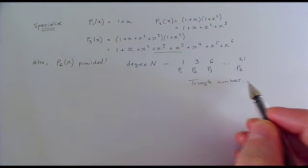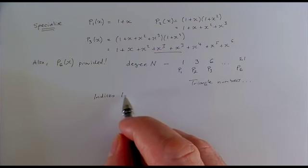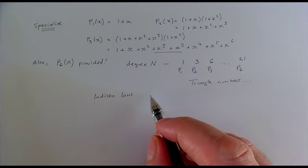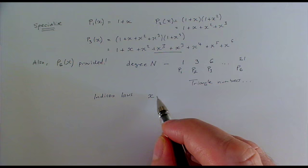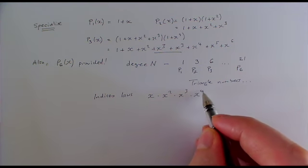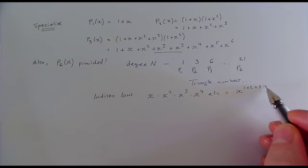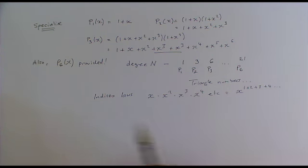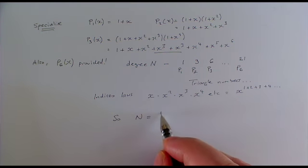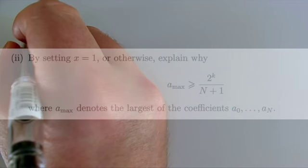Because if I multiply brackets like 1 plus x times by 1 plus x squared times by 1 plus x cubed, the final power is going to be simply x to the 1 times by x squared times by x cubed times by x to the 4, etc. And of course indices law just tells me that I can add those together, so I'm going to do 1 plus 2 plus 3 plus 4, which is where the triangle numbers are coming in. So if I want to express the nth degree in terms of k, it's going to be the summation of the triangle numbers, and that's k over 2 times by k plus 1, isn't it? Okay, I'm feeling pretty confident about that, so that's a nice way to start the question.